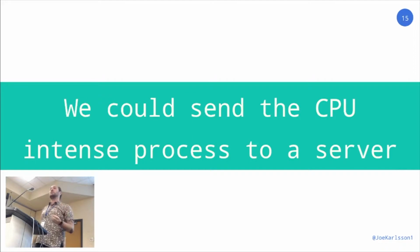Another thing that I did too was offload CPU intensive processes to a server. For example, if we're doing image processing, I wouldn't do that in the browser. I would send it off to a server to do that processing and get that data sent back, which isn't a bad way to do that. setTimeout's also a great way to do it too. Very hacky, right?